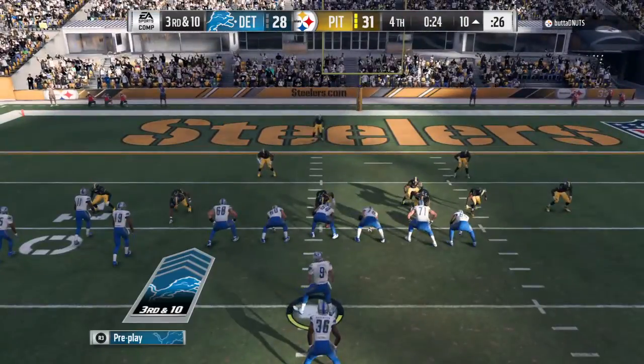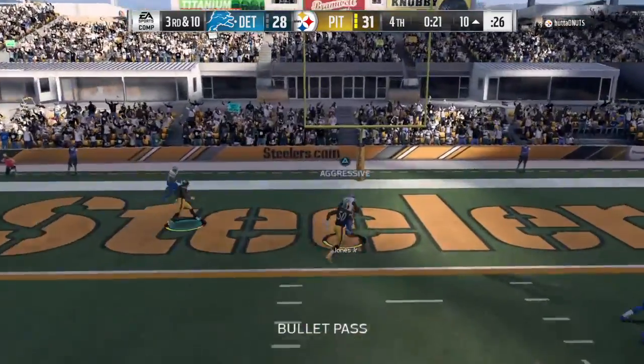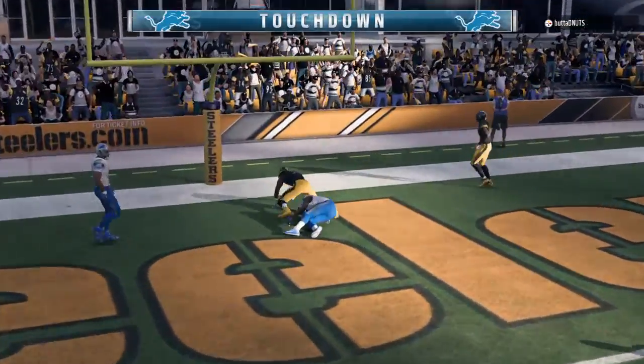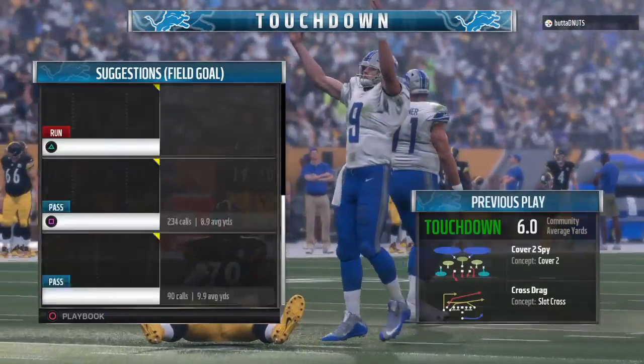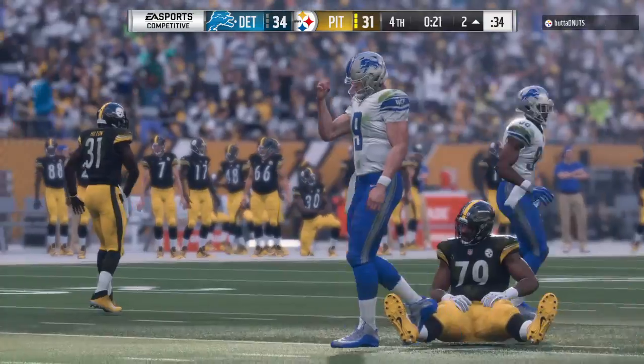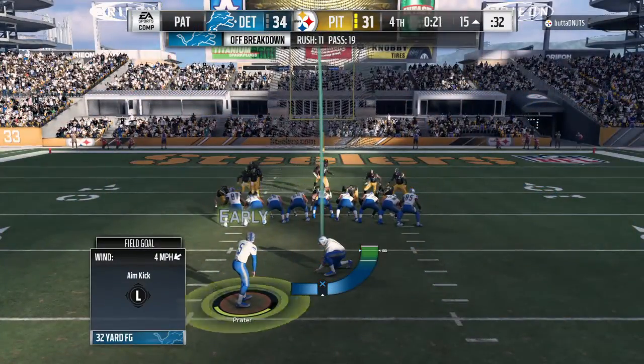Looks like they want to finish this one off. They'll look to throw. And this is caught. Touchdown. And they've taken the lead here in the final minute. How many people are watching this one right here who gave up? Because that score, they might want to try and rush back into this stadium.